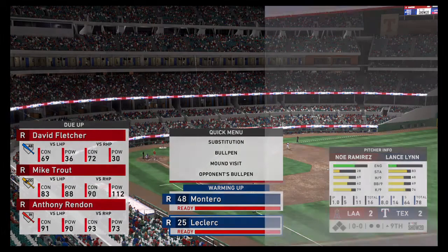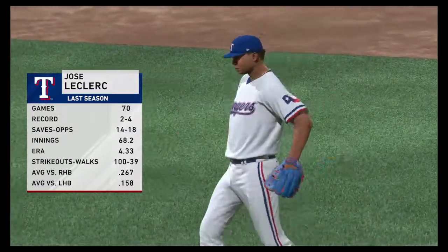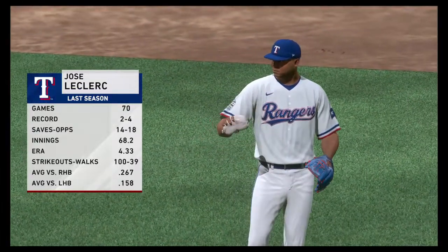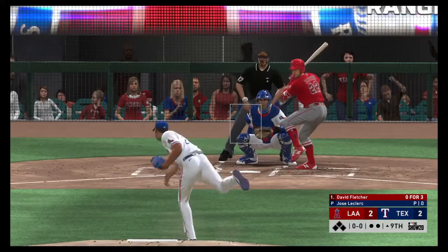All set to start the 9th in this one, and that'll bring in the second baseman, David Fletcher. Jose Leclerc will be on the mound to start the 9th inning, and his job will be keeping the game tied until the bottom half. Ready with the first pitch. Here it comes.